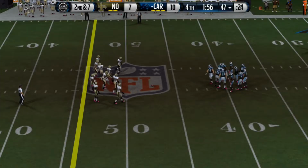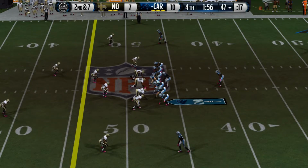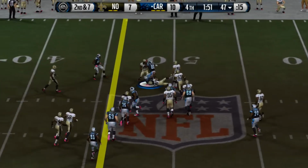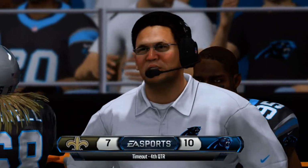Down coming up. Stewart's lined up as the single back. Handoff made. Now they take the football onto the opponent's side of the field. And they'll try to conserve time here with this timeout.